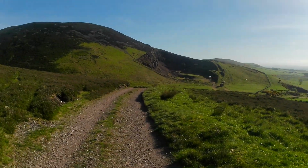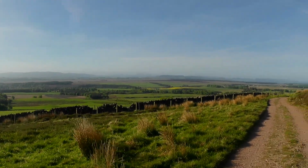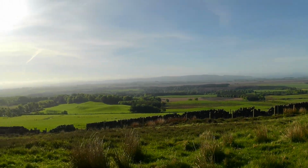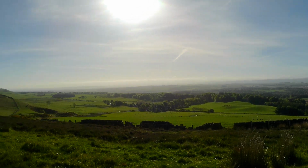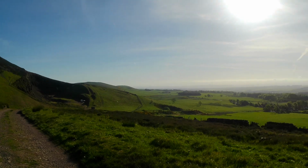There are some inclines on this walk, but of course with inclines you get the privilege of having some great views. Not steep inclines, more steady.